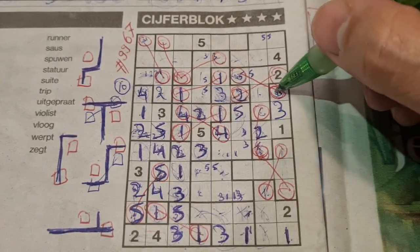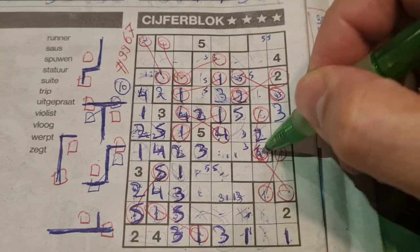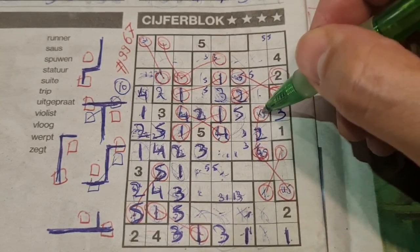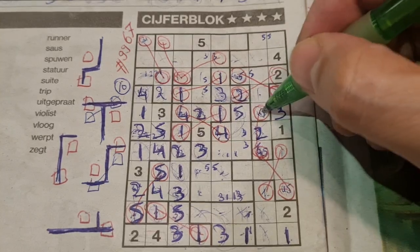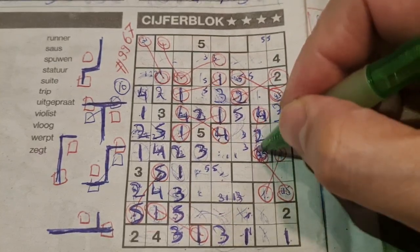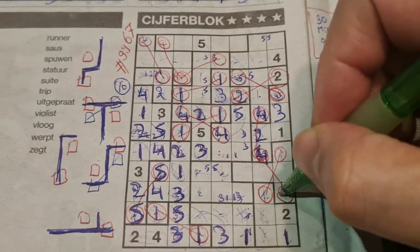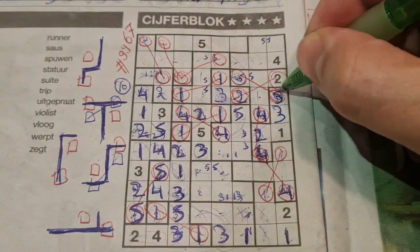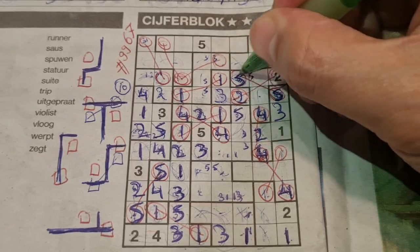So 2 numbers left in this area for numbers 4 and 5. Is connected with that box. 4 and 5 is also connected, but we already have a 5 there, so it can't be 5 anymore. This box will be a 4, is connected with that box, will be so 4 is also connected with this box, will be so 4. One box left in this area for number 5 is connected with that box, will be so 5.